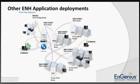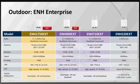So, in summarizing the models that we have for the outdoor enterprise level, a lineup of the access points here. Like I said, most of them are dual band. There is only one single band access point here that we have. They all share the same platform, but just the radios are different. So depending on your deployment and your requirements, you can choose to use either a single band 2.4, dual bands on 2T2R and 3T3R solutions, and or 11AC with the ENH 1750 EXT.